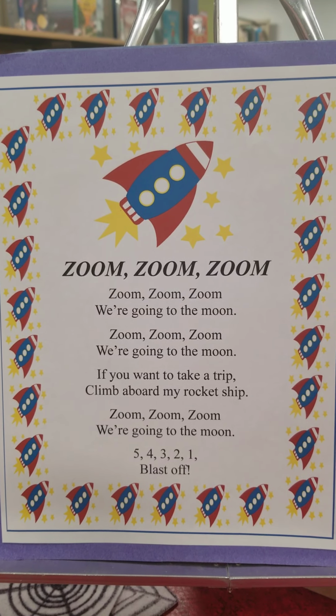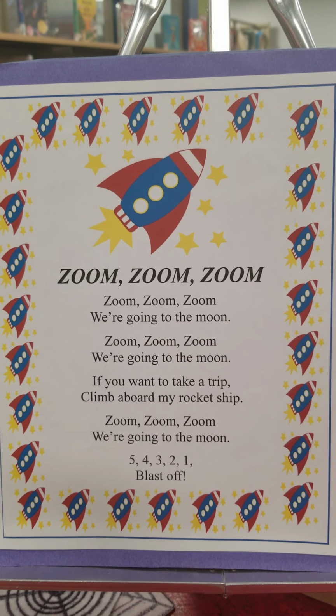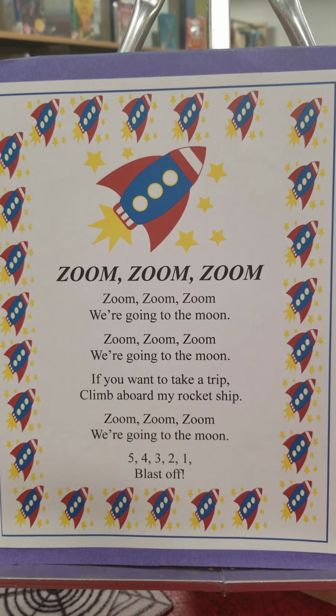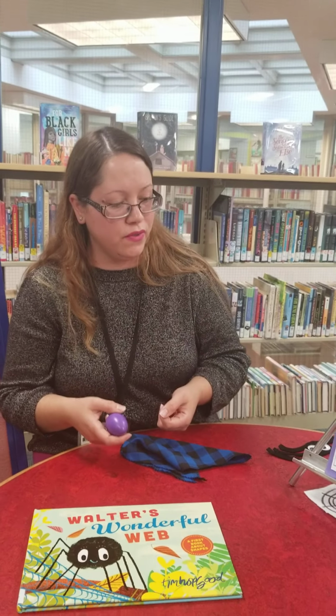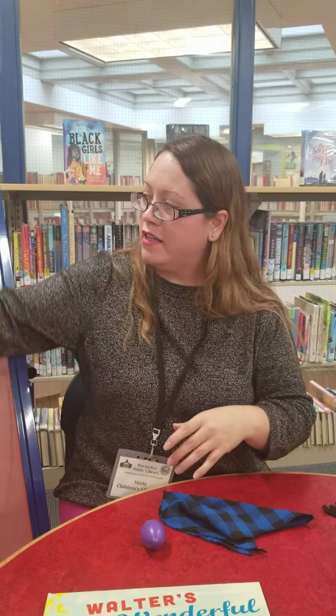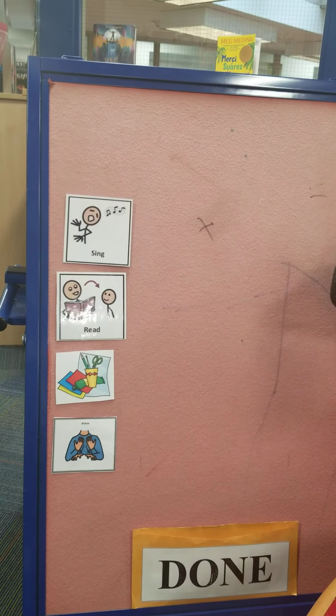Zoom, zoom, zoom, we're going to the moon. If you want to take a trip, climb aboard my rocket ship. Zoom, zoom, zoom, we're going to the moon. 5, 4, 3, 2, 1, blast off!